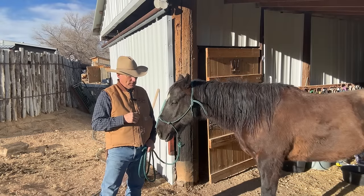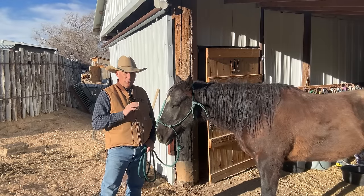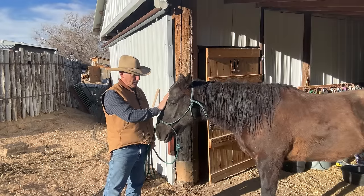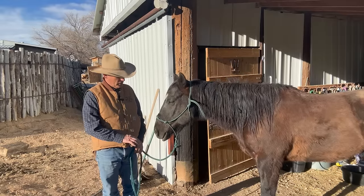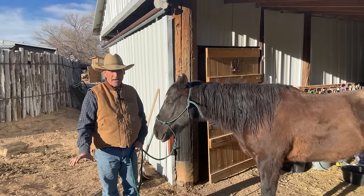He reins pretty decent. He's pretty quiet for the most part. Like when you're handling him like this, when we're saddling him and all that kind of stuff, he's pretty quiet. Been really nice. And I think he's just going to be a really nice horse. I've put shoes on him, and he was pretty decent with his feet. Not the best, but not bad either.